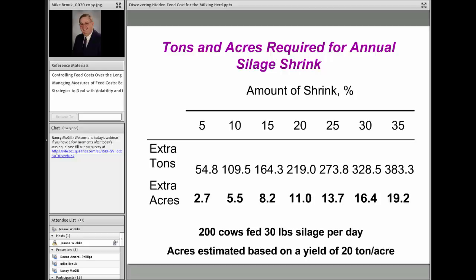Another thing I encourage farmers to look at is because of this shrink, we have to harvest more acres of corn every year to make up for that. That's the only way we can have enough to feed our cows. So in this example, if you have 200 cows, you feed them 30 pounds of silage per day, and you have an estimated yield of about 20 tons per acre for your corn silage.